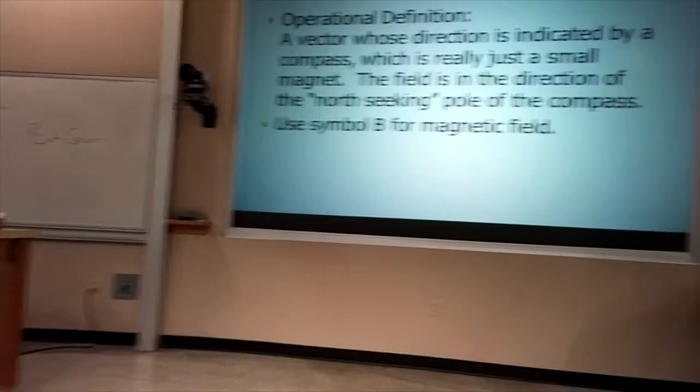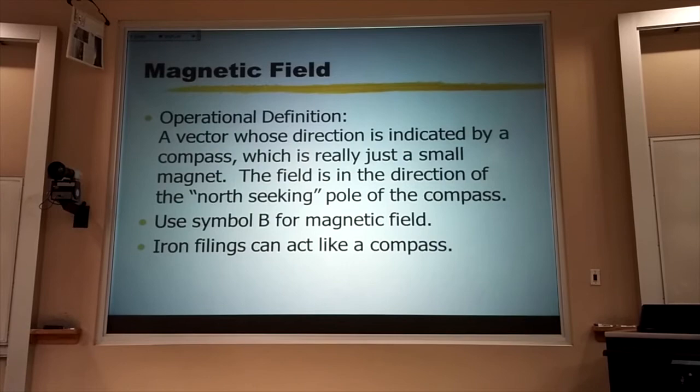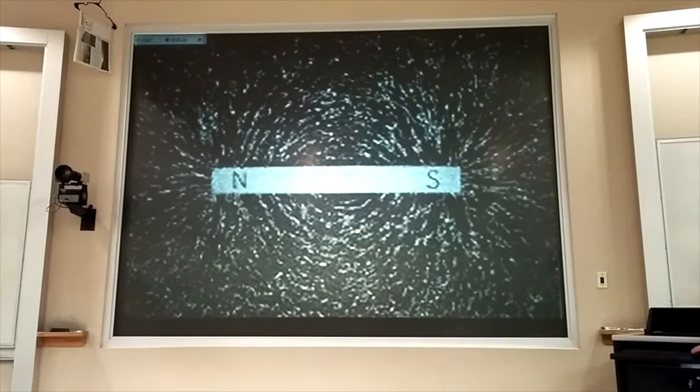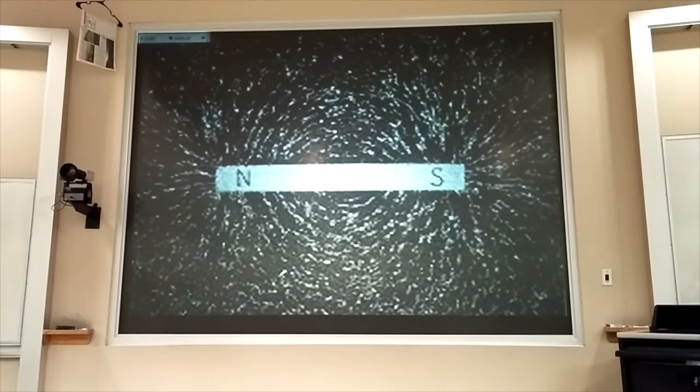Now, we can visualize what a magnetic field looks like by taking a bunch of iron filings. And in the presence of a magnetic field, those filings get turned into little bar magnets, and they act like little compass needles. And you've all done that in grade school. You've dumped a whole bunch of iron filings on a piece of glass, and then you put a bar magnet underneath it.